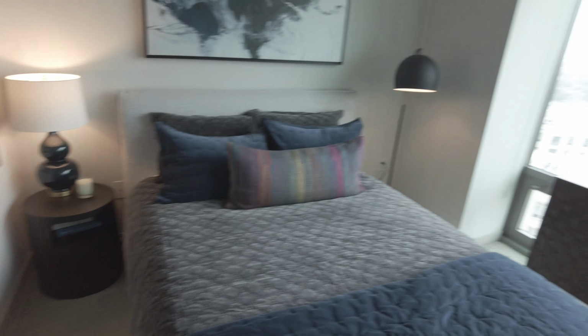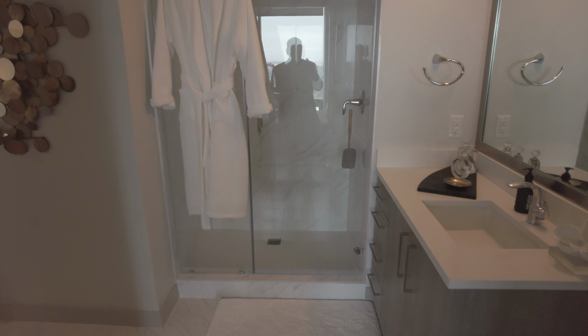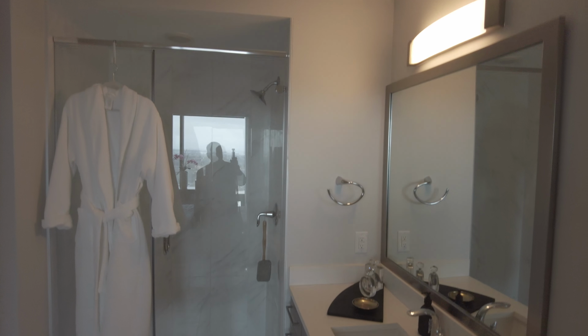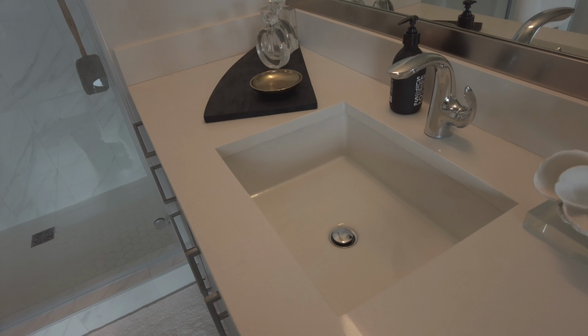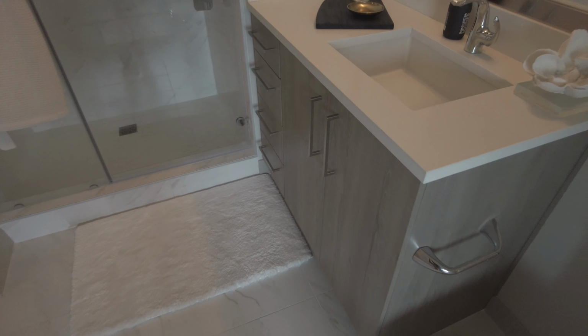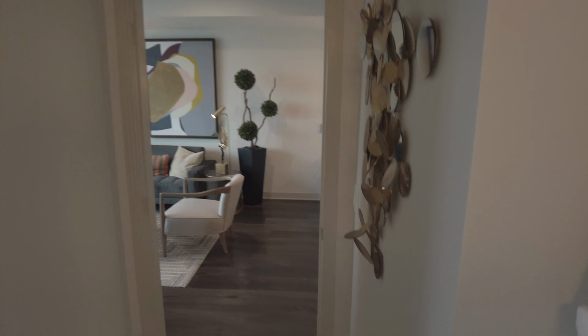Okay, we walk in, and let's see what this looks like in here. So really nice. It feels very elegant. Very nice quartz over here. This feels great. It's very luxurious feeling in here. We've got that beautiful walk-in shower in there, so that's gorgeous. So this is a great space. This just feels great.